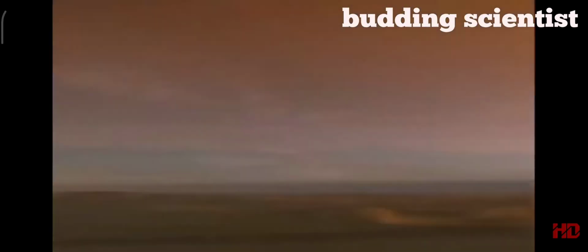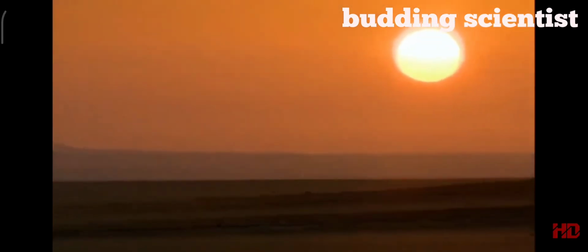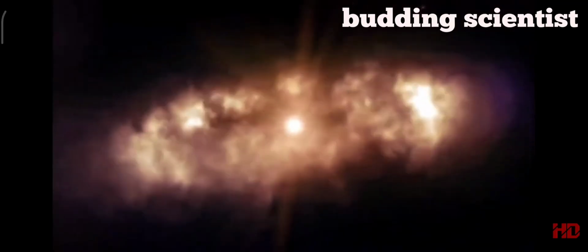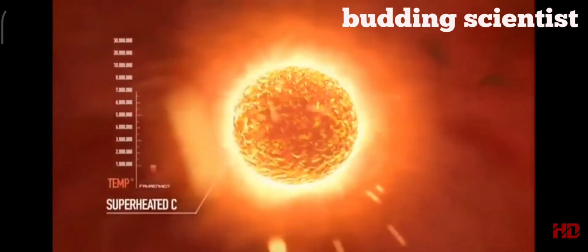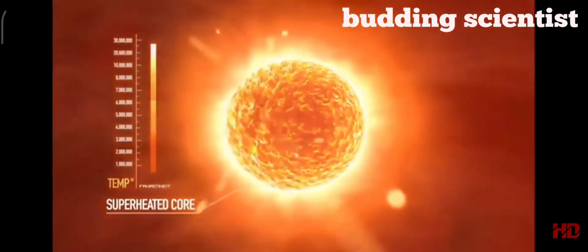Our sun, like all other stars in the universe, is made from the dust of stars that lived and died over billions of years, going all the way back to the Big Bang. So our sun and our solar system is really the debris from many generations of stars. The sun we see every day is the solar system's source of power. Deep in the center of our star, its core is superheated to 27 million degrees Fahrenheit and is the engine that drives it all.